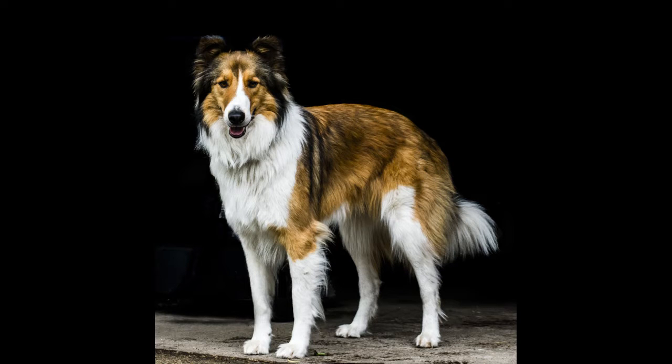Today we feature Todd, the 2-year-old collie mix, getting his teeth cleaned. Dental care is an important part of your pet's health. We are excited to show you the behind-the-scenes process of our teeth cleaning procedure. So sit back, relax, and learn.